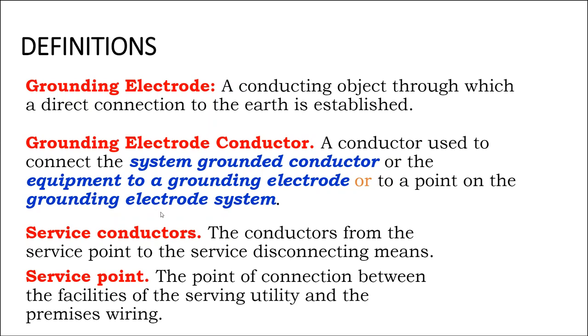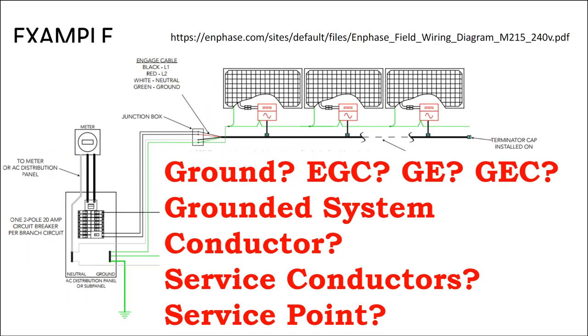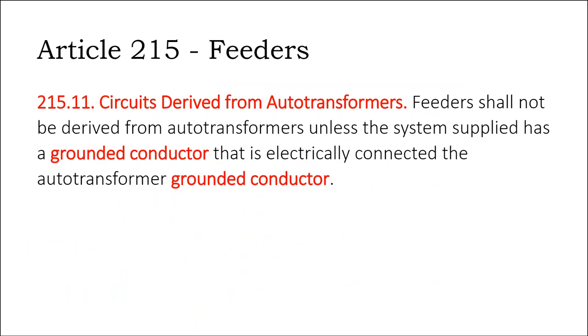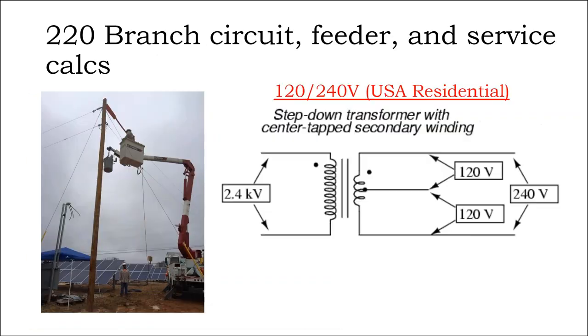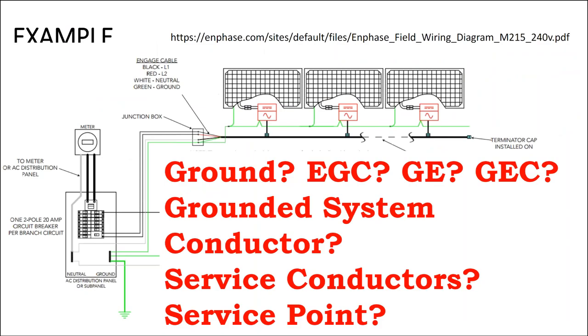Service conductors are the conductors from the point of service to the service disconnect. So they are power supply conductors. It's right in the National Electric Code, where we already defined feeder circuits. And then right after we define feeder circuits, we define service entrance services and service entrance conductors. So what's the difference? Well, feeder circuits are more generic. And because they're more generic, they're defined earlier in the National Electric Code, because the National Electric Code tries to define the more generic stuff up front and the more specific stuff as you move along.